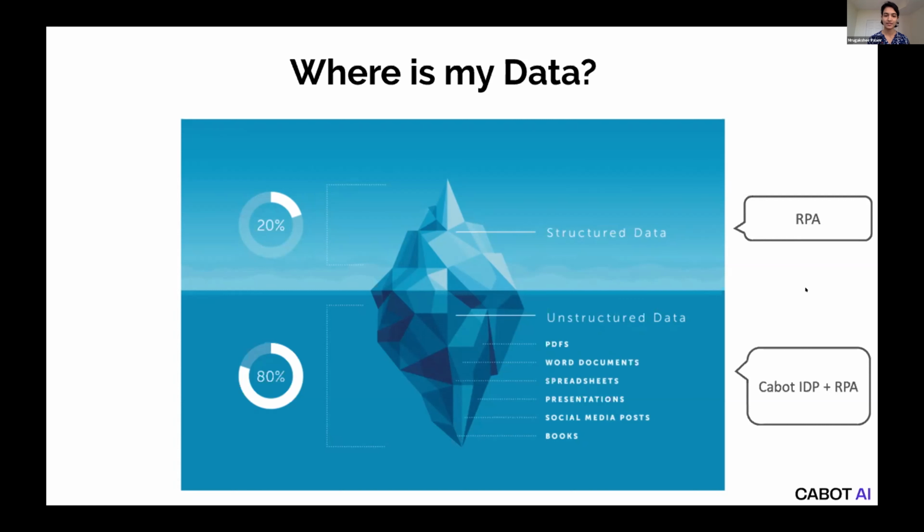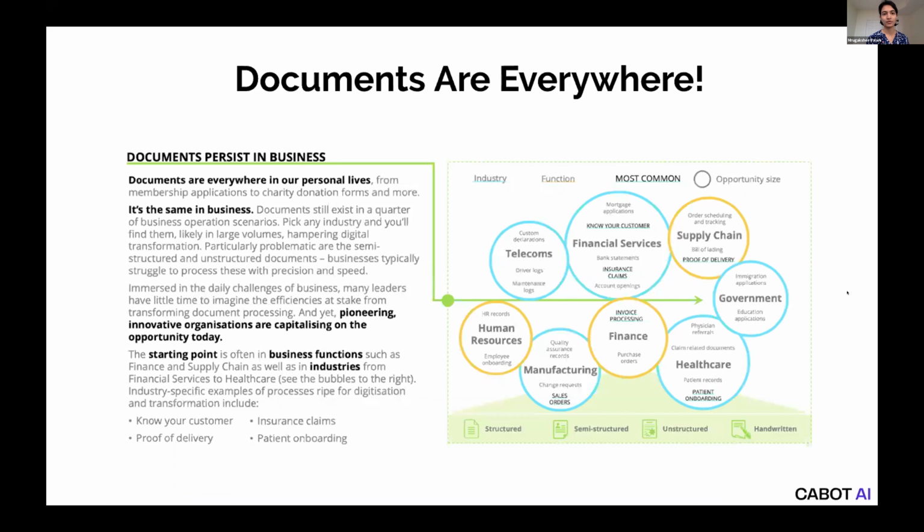And what that means is it's in different formats of documents. It's in a PDF format, Word documents, spreadsheets, presentations. And when it comes down to really analyzing all of the data that you have collected, it becomes increasingly tedious because you have data in a lot of different places. And that brings me to the next slide here, titled "Documents Are Everywhere."